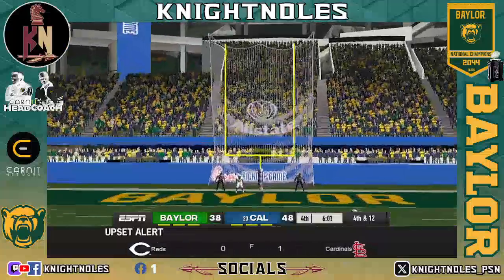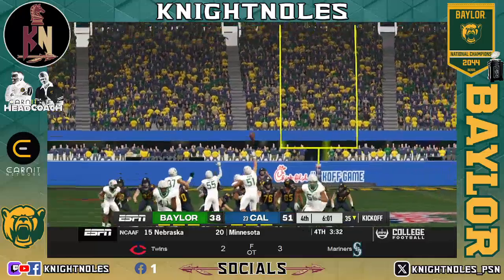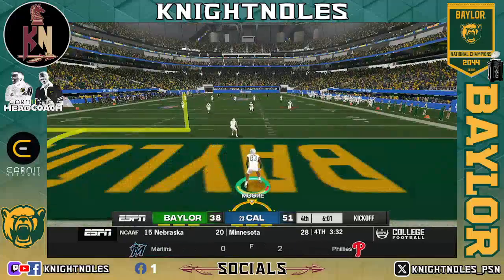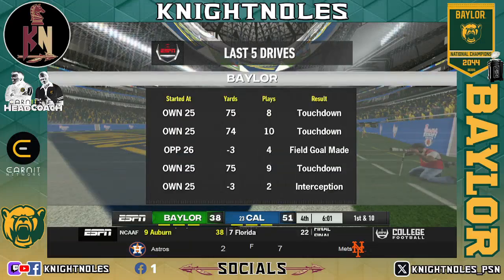It has the distance, and he just drilled it from long range. Looks like they're ready for the kick. He sends this one deep. Baylor's game plan couldn't have imagined things to go this well. They scored 24 points in a row.